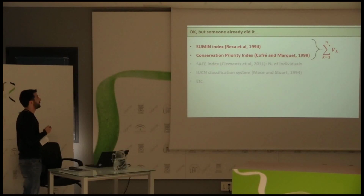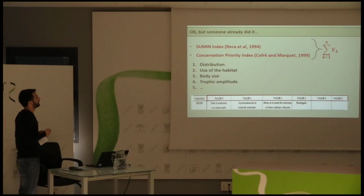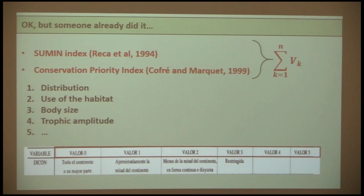Other indices, for example, the Summon Index and the Conservation Priority Index, assess vulnerability to extinction multidimensionally because they sum together different variables, for example, the distribution, the use of the habitat, but also the human pressure. The problem is that these indices assess variables not on a continuum scale, but on a categorical scale. For example, for the distribution, if a species is distributed all over the continent, they assign a value of zero. For a narrowly distributed species, they assign a value of three. But we lose information during this process of categorization.